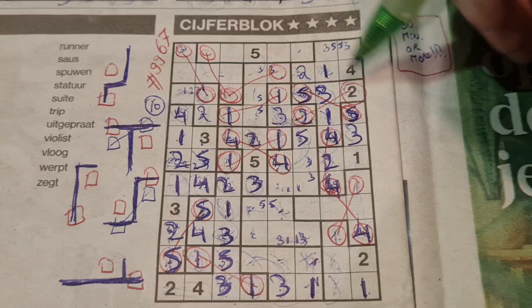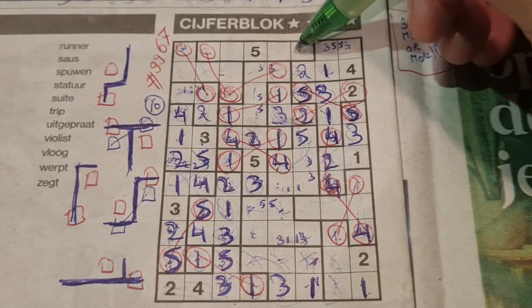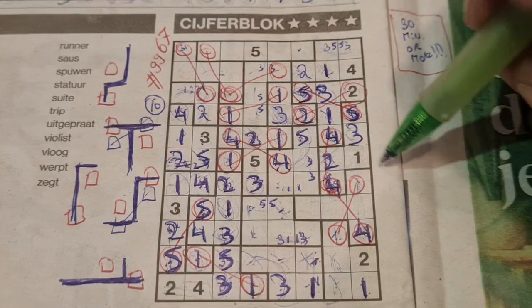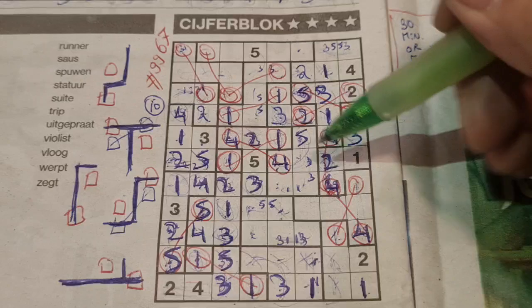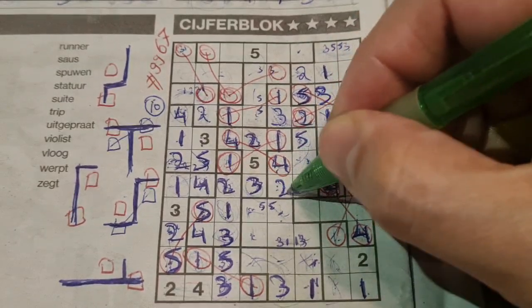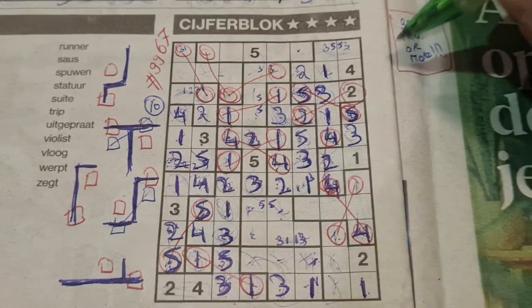Well, I think this box should be a 3 then. I need to trigger those numbers here. Let me see. These two boxes can be 2, so one box left for the 2 in this area. It's supposed to be here. Eliminated here the 1, so the 1 goes there. Eliminated here the 3, so the 3 goes there.